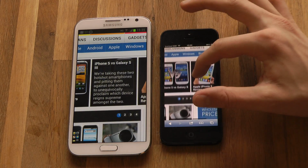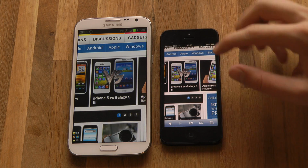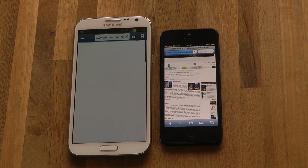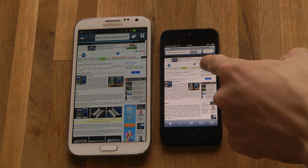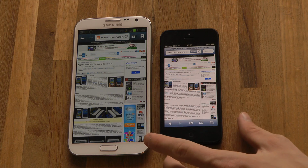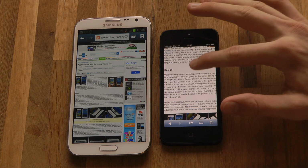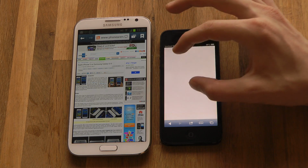So we have something here: iPhone 5 versus Galaxy S3. Loading them both, kind of at the same time, so you can really see that they are on the same Wi-Fi over here. They're both loading. There we go, it's fast. 1001, 1002, 1003, 1004. Yeah, around 4 seconds faster there. So around 1 to 5 seconds quicker, Safari compared to the stock. Now I'm only comparing the stock browsers, so you do know about that.